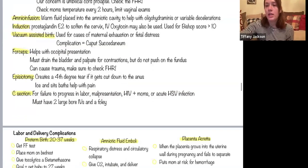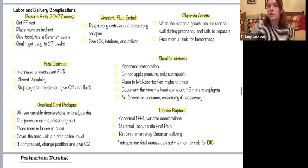So some complications of labor and delivery. We've got preterm birth. Mom is going to be on bed rest. We're going to give baby betamethasone. Fetal distress, you'll start to see changes in the heart rate, maybe no variability. Again, we always do our pit line. We're going to stop the Pitocin. We're going to lay mom on her side, give O2 and fluids.